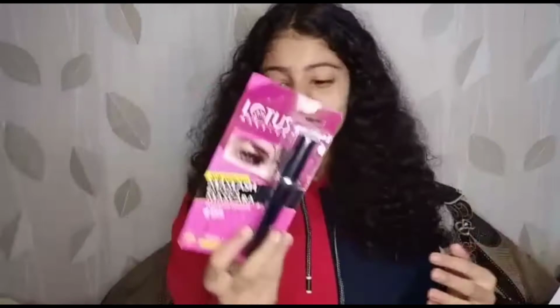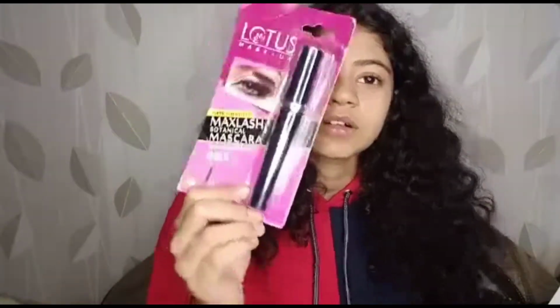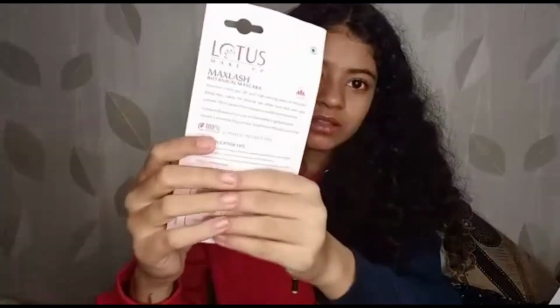And then, as I've told you, I've not got anything expensive or brandy or luxurious. So I've got this Lotus Makeup Max Lash Botanical Mascara, if you can see it.